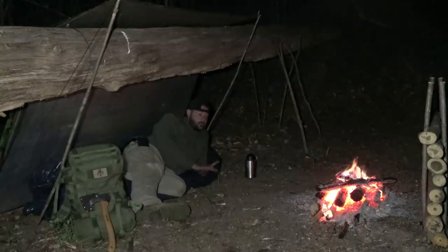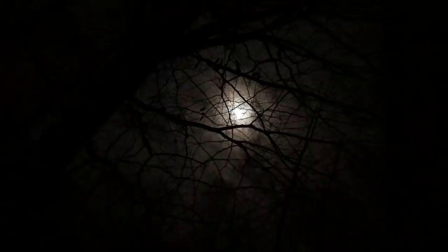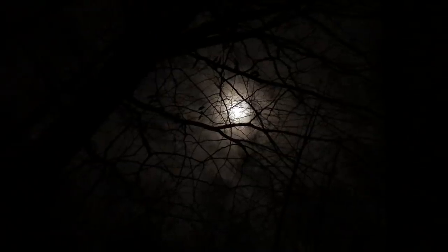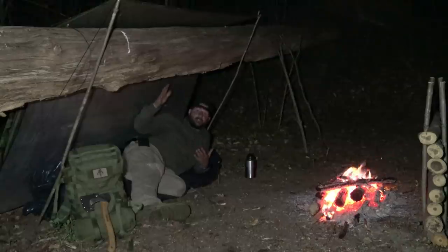Last thing I want to say real quick is hope everybody's doing well. I'm doing outstanding. I'm out here in the woods again. Nice night. Got a full moon. Long fire. Reflective tarp. And we're sleeping underneath a dead tree. Outstanding.